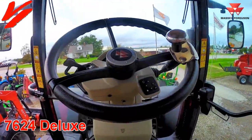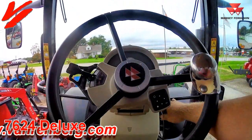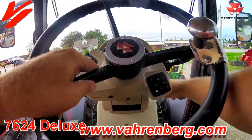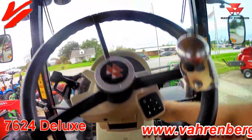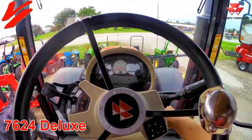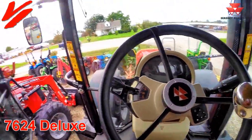You've also got tilt and telescopic. It'll tilt by pushing the button forward, pull it back, and it'll come out. The whole console comes out with you. Push it in, and you can see we pushed it back in.